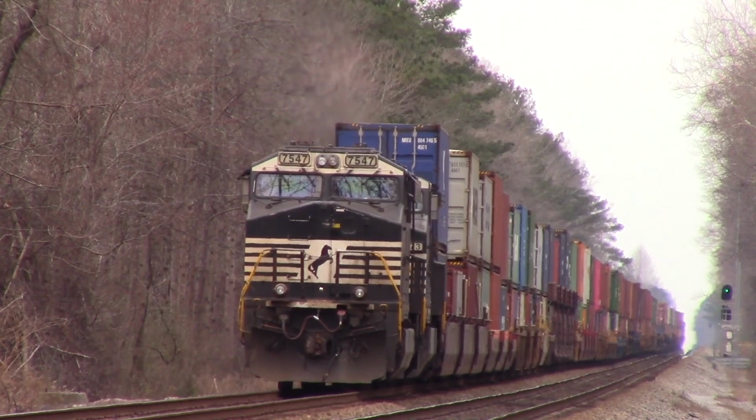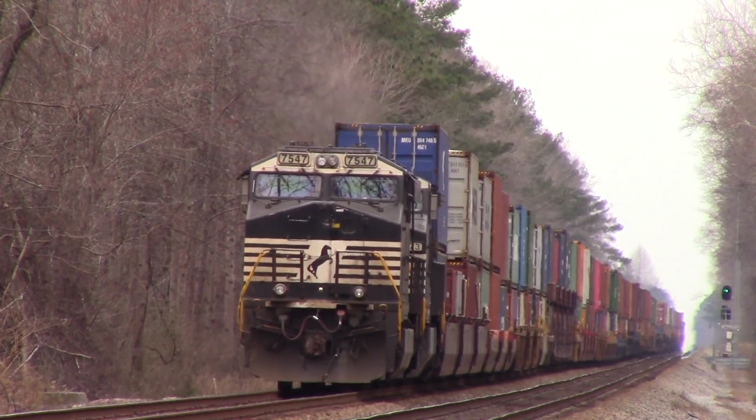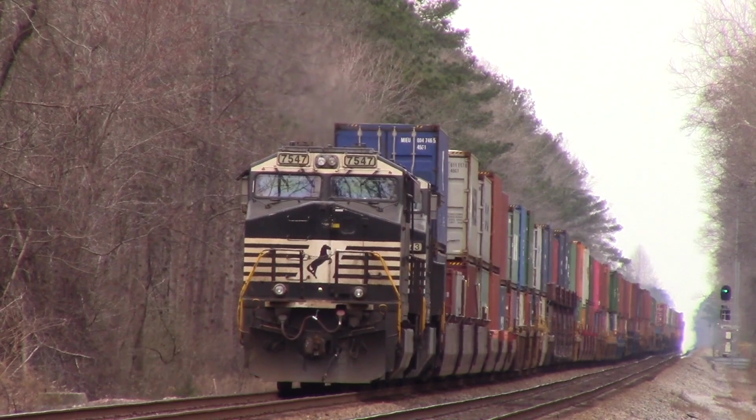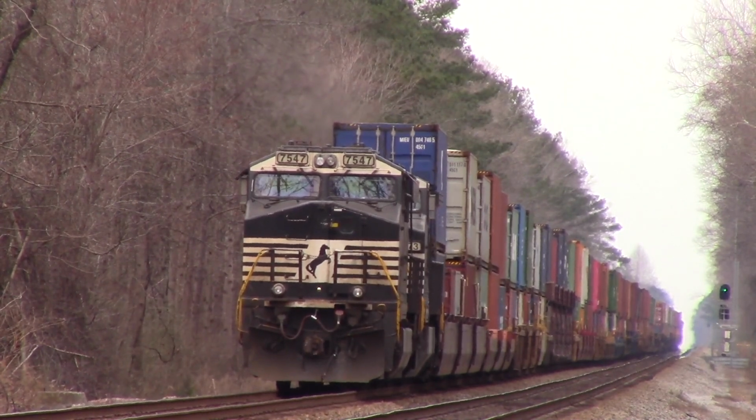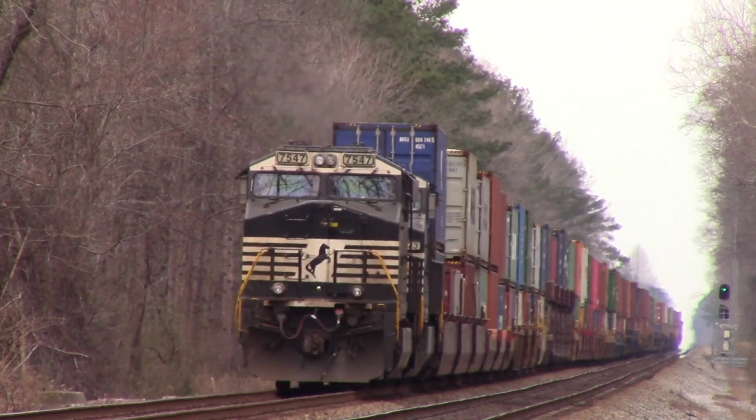The taxi is ready to come by and relieve this crew, and a local crew is ready to take it in. So it's going to be a big train. We're going to watch them as they make this crew change, and they're going to come through and then take it from where they're standing now all the way to the Marshall Yard.